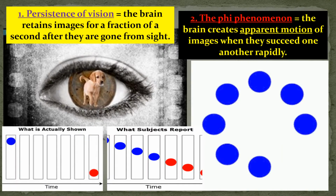A camera can capture a still image, but what about a moving image? How can we capture and retain a moving image? There are two principles that allow this to happen. One is called persistence of vision. What this means is that your brain will hold on to, will remember an image for a fraction of a second after the image is gone. In psychology, this is known as sensory memory.